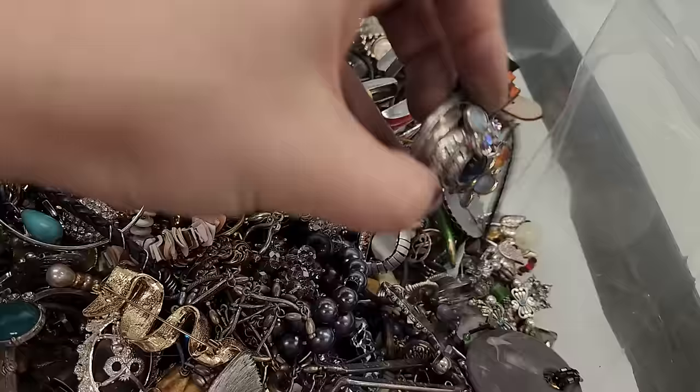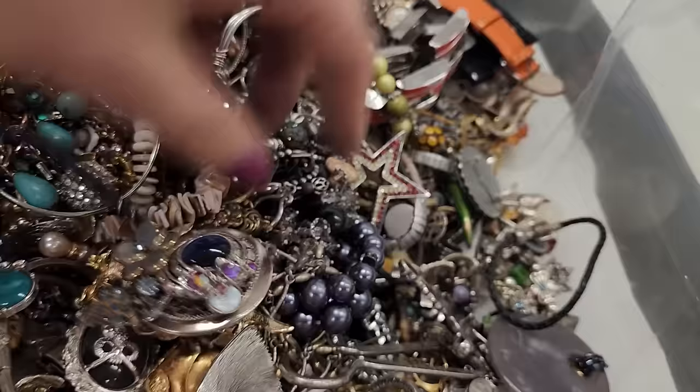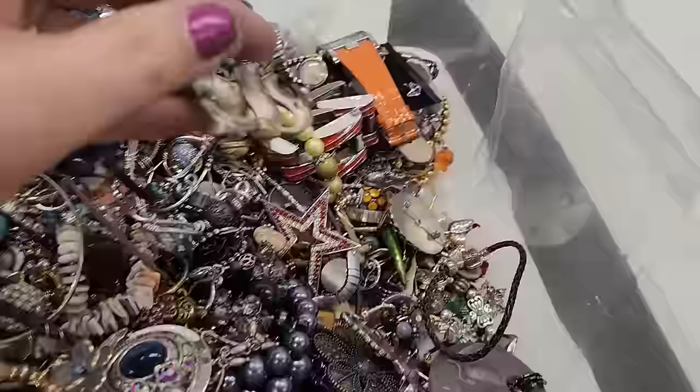Ooh. What is this? Oh, another big giant locket thing? What? Yeah, they definitely crafted this one. It's missing some things, but wow. That is a big statement locket. Lockets do well.